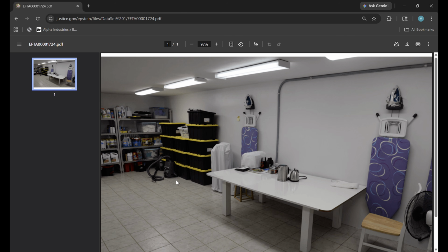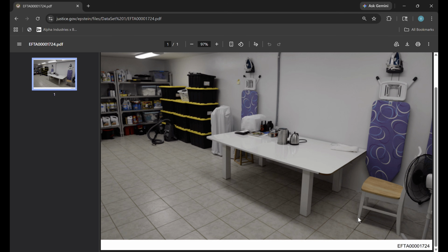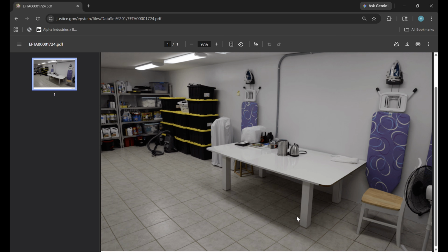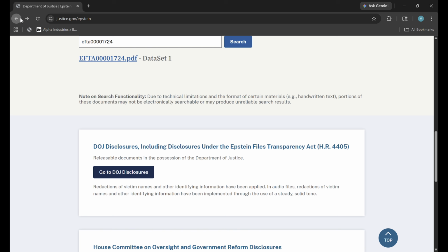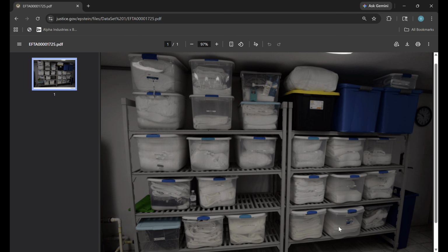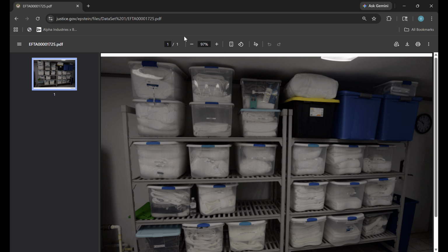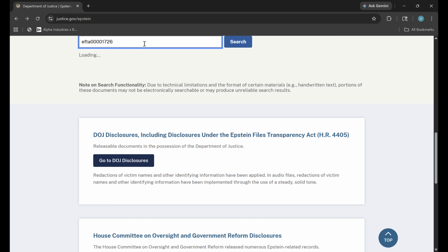Just as we go through them in order, what we get is what we get, and anything that looks like evidence, we will be pointing it out. Sometimes it's like finding a needle in a haystack, but we're here for it. Here's a wide view once again. At least if you watch all of these episodes, you'll know you looked at every single file in the released Epstein files. So here are some towels once again in those totes. We're not going to miss a single thing.